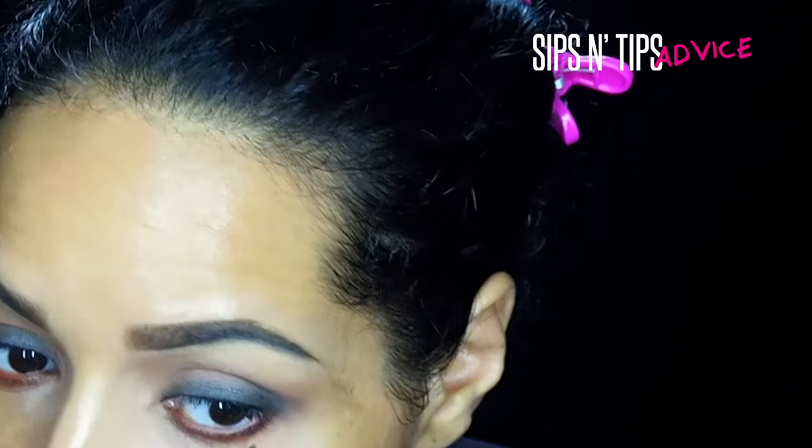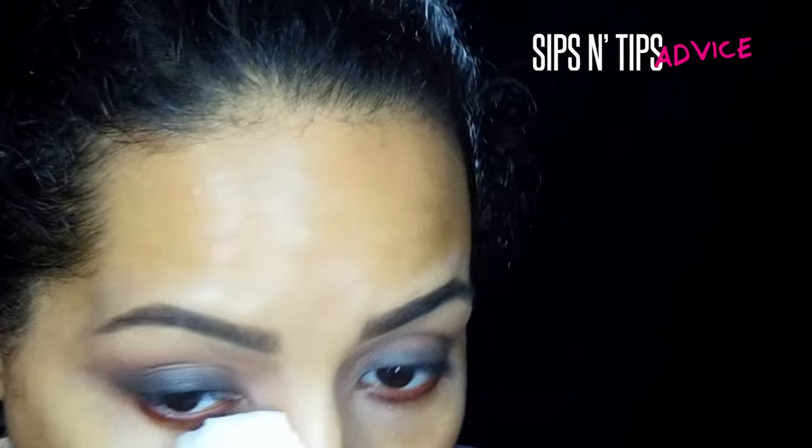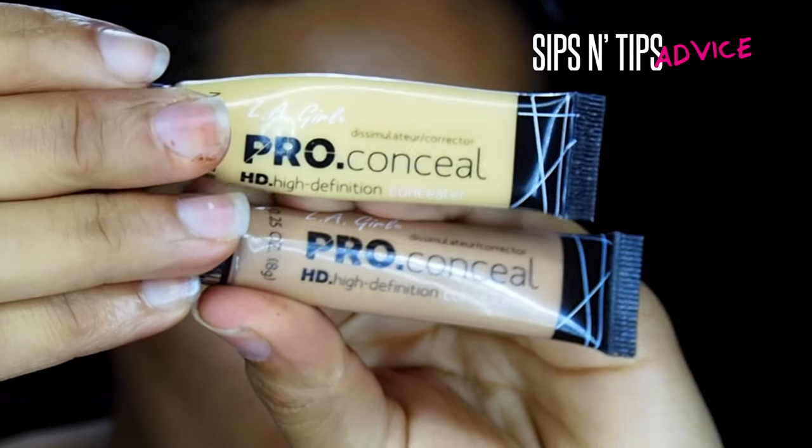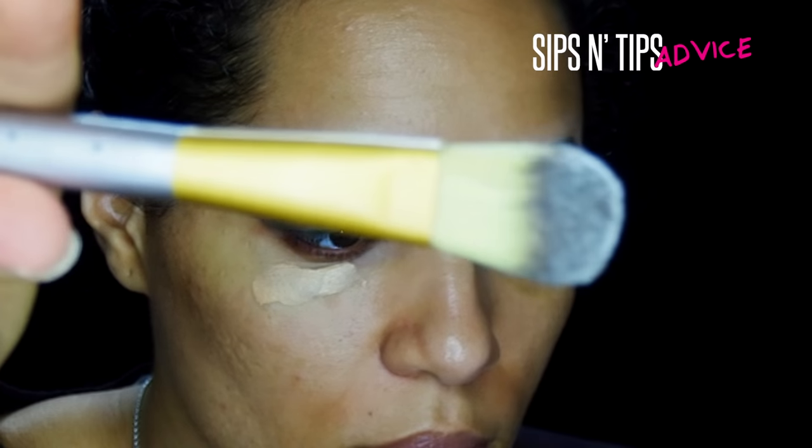So the eyeshadow will have something to stick onto. And then now I'm just cleaning up the bottom area to shape this more as well, so it doesn't look too sloppy. And I'm using those same concealer colors from LA Girl, and I'm just gently applying it there.